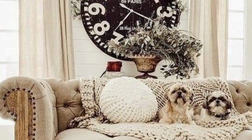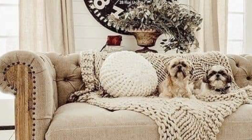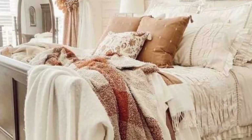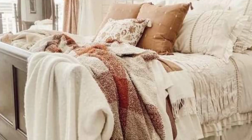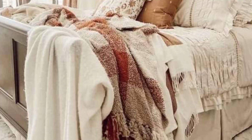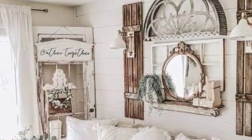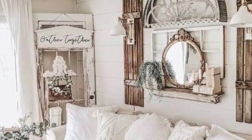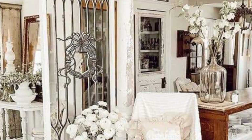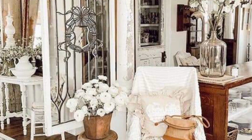The color palette of Vintage Rustic Farmhouse Decor is rooted in natural, earthy tones. Whites, creams, and soft grays create a neutral backdrop, while accents of muted green, barn red, and faded blue bring color without overpowering the space. These shades reflect the hues found in nature, from weathered barns to rolling fields.